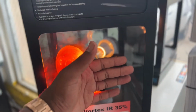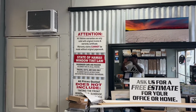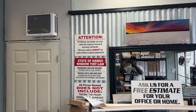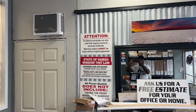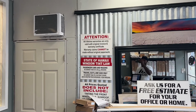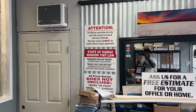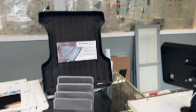Well, we'll see how I do in this Hawaii heat, because it gets pretty hot out here sometimes, pretty humid. But I don't know if you can see up on the wall right there, their warranty. For me, I have a lifetime warranty on all of my tint on all the windows except the windshield, since the windshield is not covered in the warranty because it's technically illegal. But all my other ones I have a lifetime warranty, and as long as I continue to be the owner of the car, I keep that warranty as well.